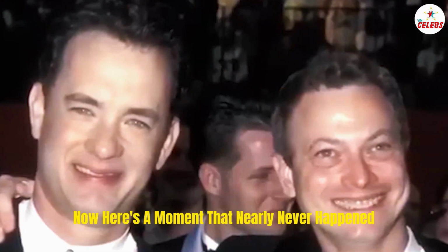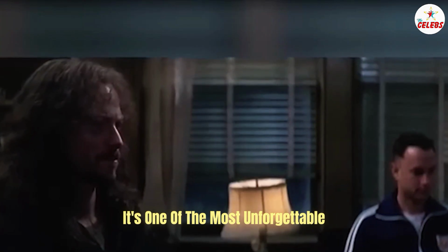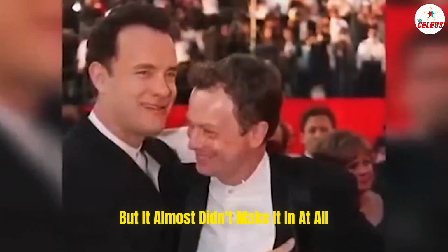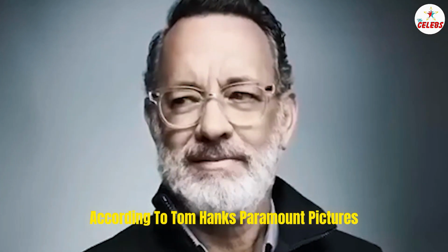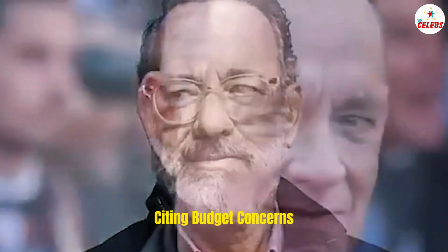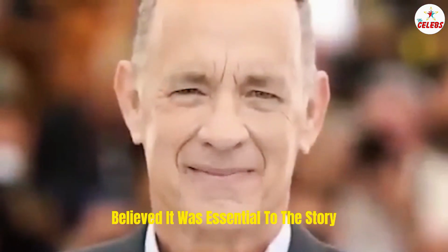Now here's a moment that nearly never happened: Forrest's legendary cross-country run. It's one of the most unforgettable sequences in the film, but it almost didn't make it in at all. According to Tom Hanks, Paramount Pictures initially refused to fund the sequence, citing budget concerns. Director Robert Zemeckis, however, believed it was essential to the story.